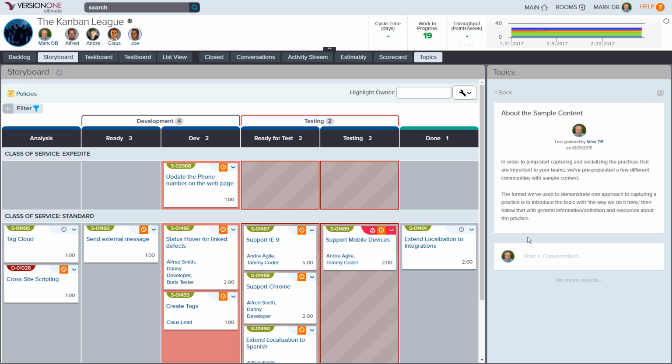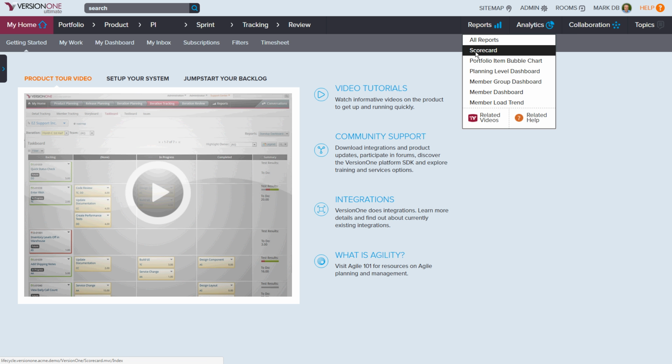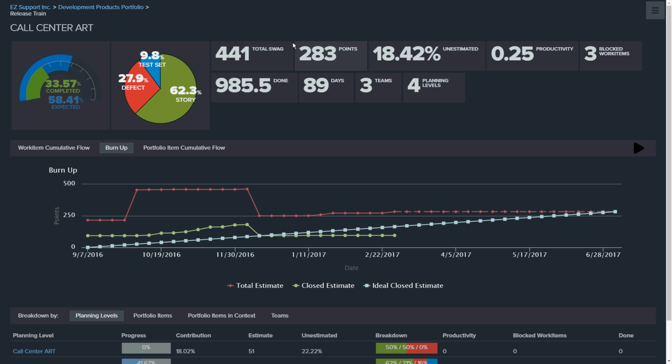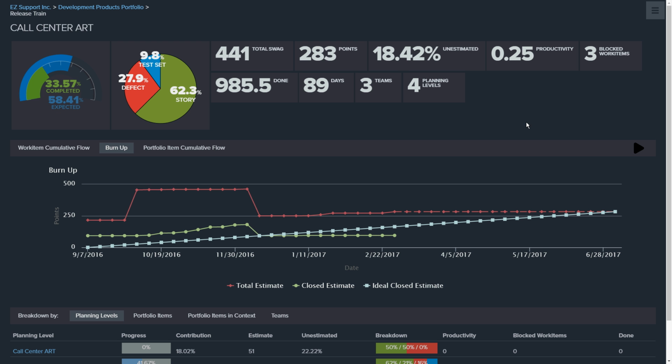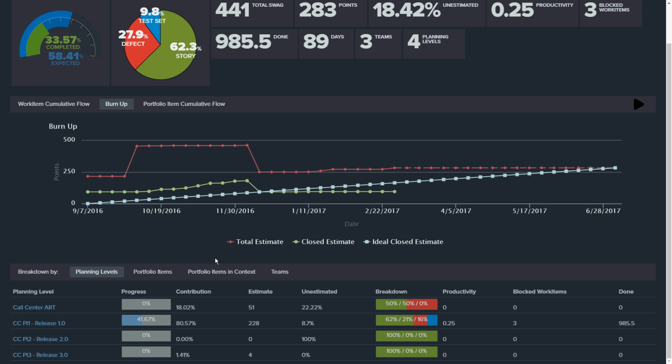So with that, I'm going to finish up by looking at the scorecard, and then I'll open it up for Matt for questions. So the last report is a view of the VersionOne scorecard again. This is specifically for the products portfolio, but I could drill down further into any of the different levels that we already looked at, planning levels, portfolio item, as well as the team levels. And you can see the details, both the high-level details across the top, my burn-up or my cumulative flows by work item or by portfolio item, as well as the details for each individual release and PI.